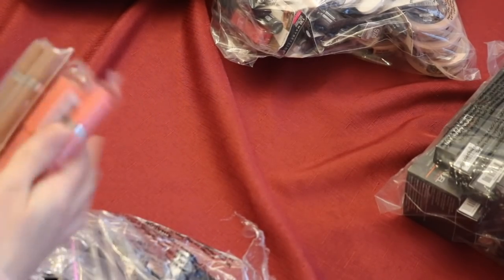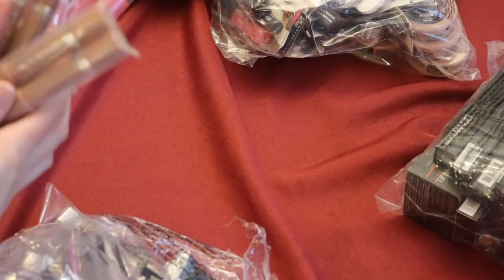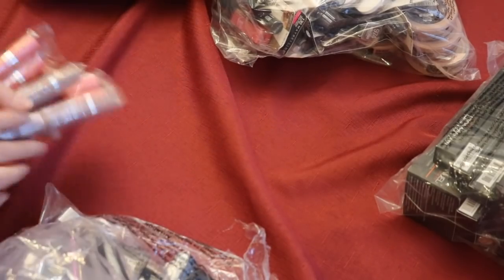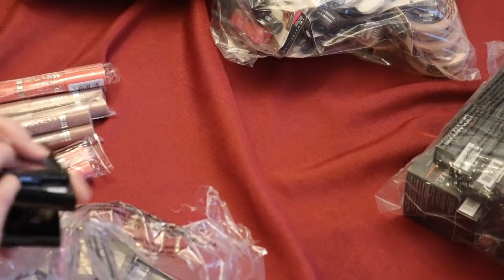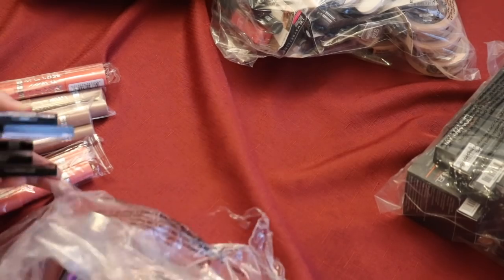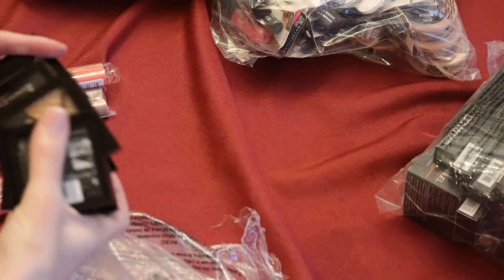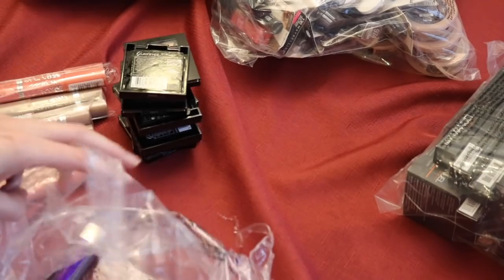Okay, so it looks like we have 4 of each of these jumbo lip crayons. So 2 of each color. And I believe this is all Rimmel. Yeah, it looks like it's all Rimmel. And then a bunch of these quads. These Glam Eyes quads. I remember these. I had a bunch of these back in the day. Okay, let's see. We have 1, 2, 3, 4, 5, 6, 7, 8, 9 of those in various colors.